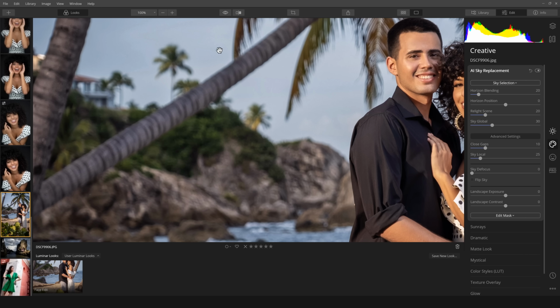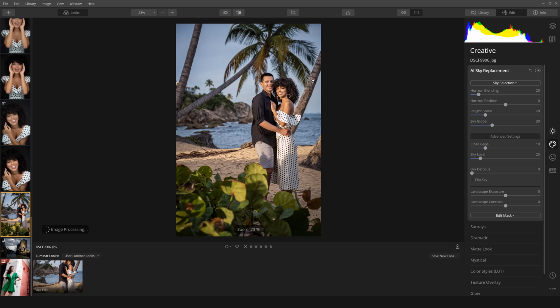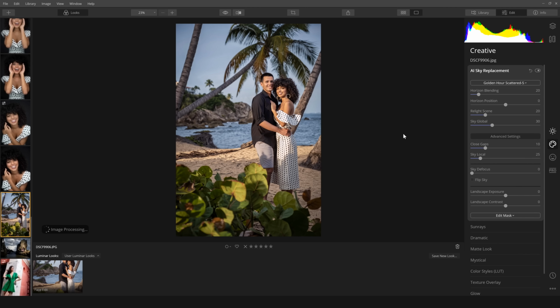But when you start getting up into these trees and the leaves and everything, this would be an absolute nightmare. I would actually never consider even replacing the sky, but let's put this to the test. Let's come up here, and because this is the similar location as the first shot, and I know the sun is setting to the left, let's pick the exact same image we had before, Golden Hour Scattered 5. Now this is one of my images from our sky replacement library. That looks pretty good. Now obviously, let's turn this on and off.